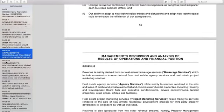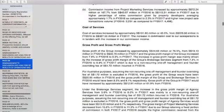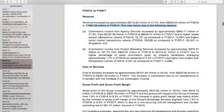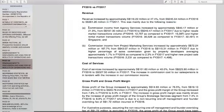So I think it's page 63. You can see from here, revenue increased by approximately 47.4% from 245 million to 361.2 million. And due to what reason? You can see that commission income from agency services increased by 43.17 million, or 21.9%. This commission income from agency services is basically the transaction between the resale market.